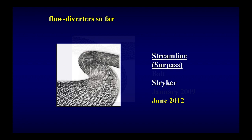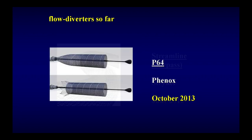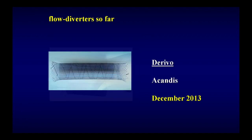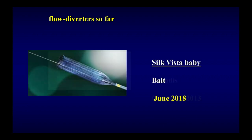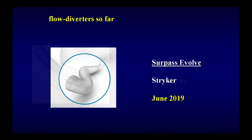Then the Surpass Streamline came, and we used it very little because it was a very difficult device, very stiff and hard. Then the FRED by MicroVention in February 2013, P64 by Phenox, October 2013, the Derivo, December 2013 by Acandis, and then more recently the Silk Vista Baby, which is a smaller flow diverter that goes in a smaller catheter, the Bravo by Cerenovus, which is not yet in the market, and the Surpass Evolve in June 2019.